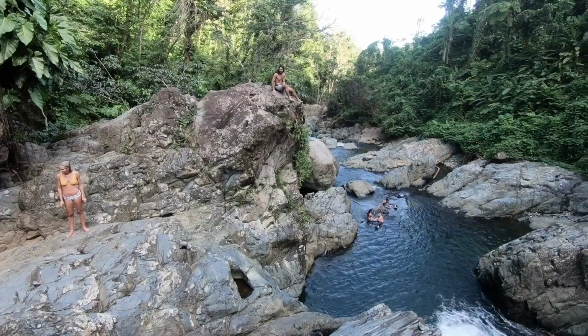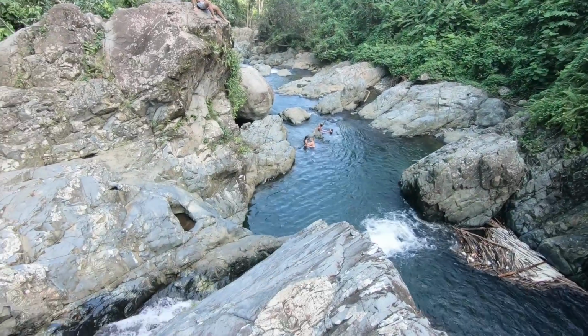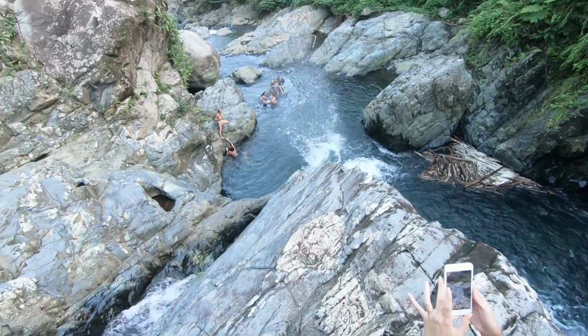So I know I said I was going off the beaten path, but I didn't expect it to be this much of an adventure. That was just too crazy probably. But check this out. That's insane. This guy's gonna jump all the way down there. Oh, damn.